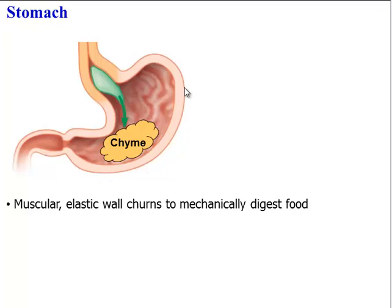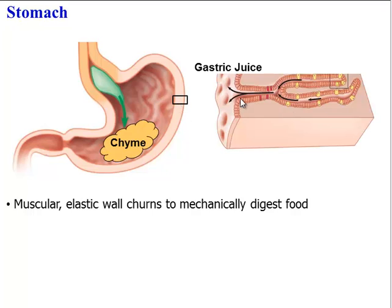First of all, in the stomach, there's mechanical digestion because the stomach is muscular and it will squeeze and churn the food to break it down into smaller pieces. However, if we zoom in on the wall of the stomach, there are some exciting things going on. The cells in the stomach make something called gastric juice. And gastric juice is made up of a few things.